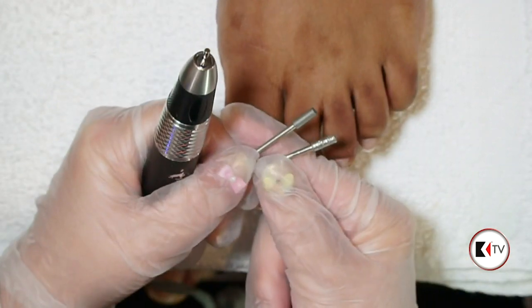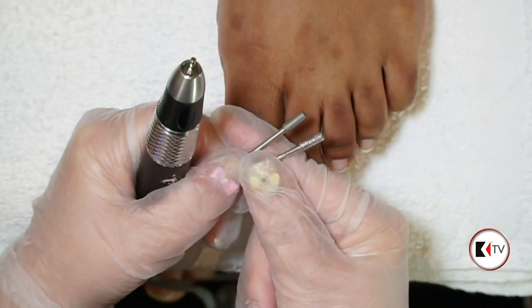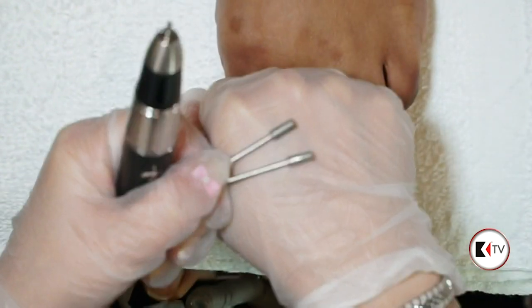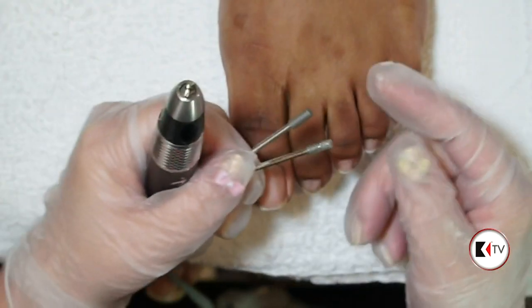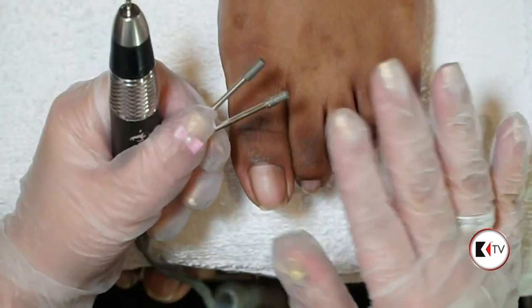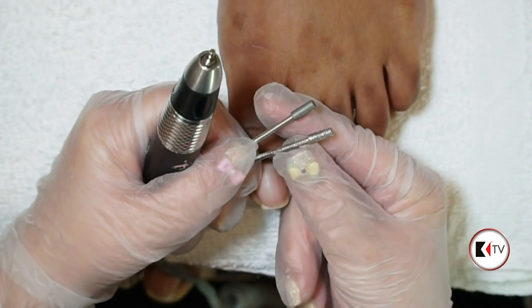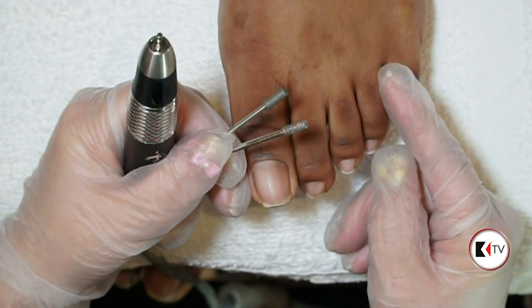The two bits that May is holding: one is the enhancement prepper bit from KUPA, and the other is the manicure bit, the smoother one. Like she's saying, some toes do have thicker cuticle on the nail itself, and that is when you would want to use the prepper bit. I know you use this bit for preparation, but you can also use it for cuticle care. It also helps prep the nail for soak-off gel too. People put soak-off on their toes, and the prep bit would be better than the manicure bit.